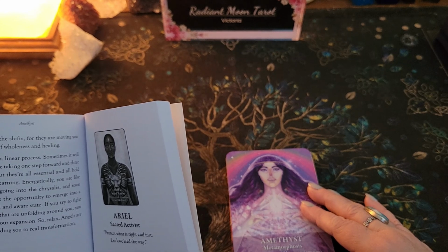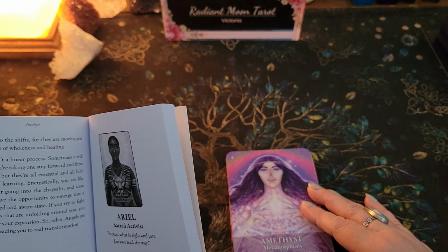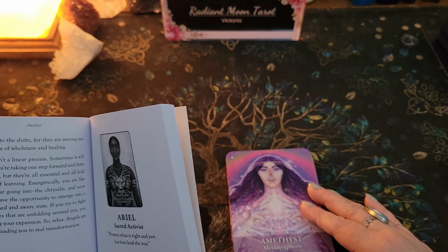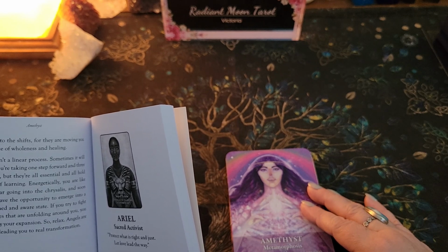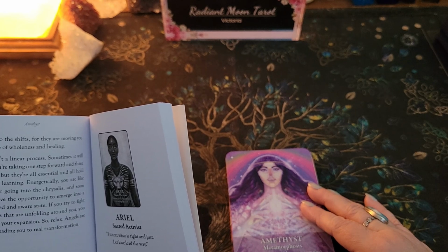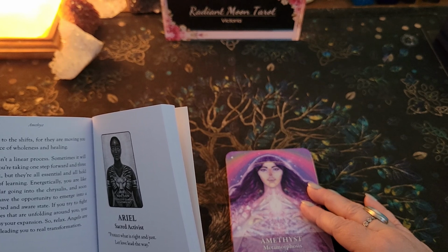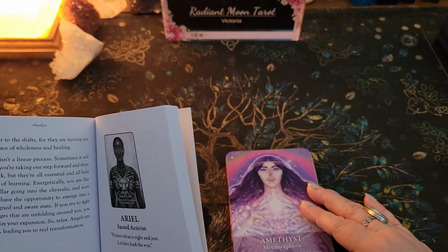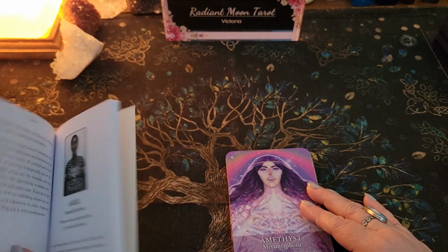Change isn't a linear process. Sometimes it will feel as though you're taking one step forward and 3 steps back, but they are all essential and all hold the keys of learning. Energetically, you are like a caterpillar going into a chrysalis, and soon you will have the opportunity to emerge into a more aligned and aware state. If you try and fight the changes that are unfolding around you, you could delay your expansion. So relax. The angels are with you, leading you to a real transformation.